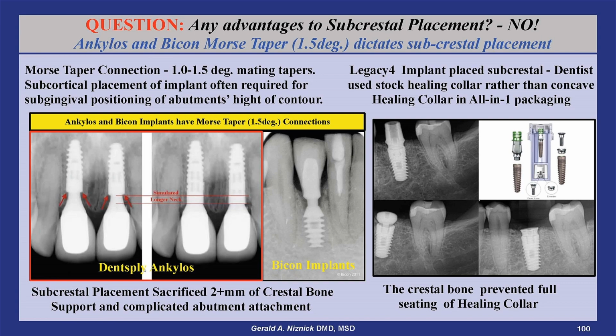Subcrestal placement sacrifices at least 2 millimeters of crestal bone support and creates an infrabony defect. I've simulated graphically what a more natural emergence profile would look like if an implant with a screw-retained abutment was placed level with the crest of the ridge. This Bicon implant was placed about 3 millimeters below the crest of the bone.